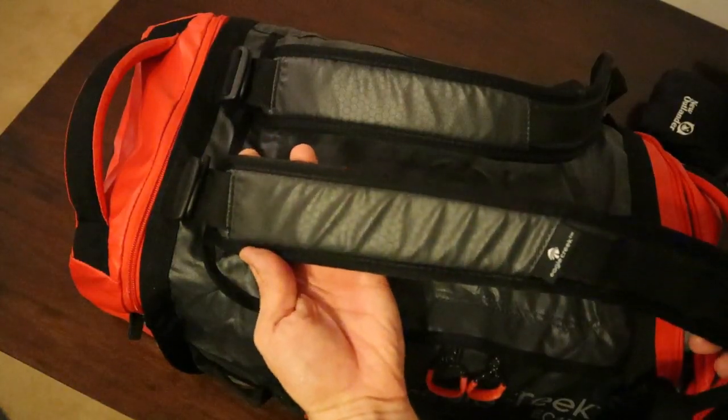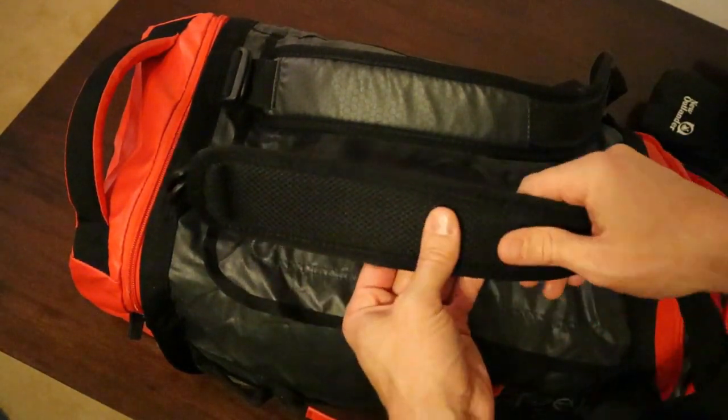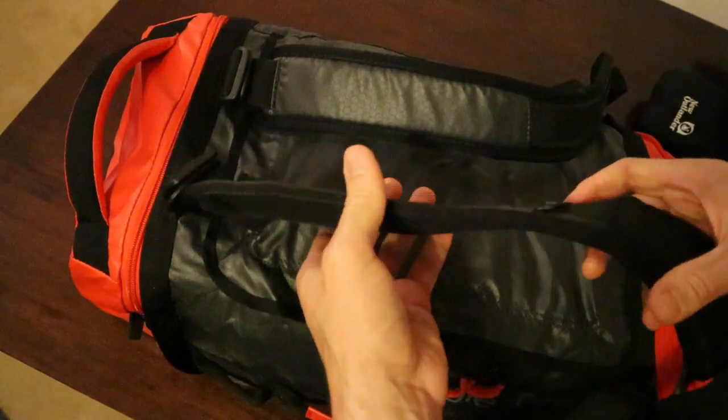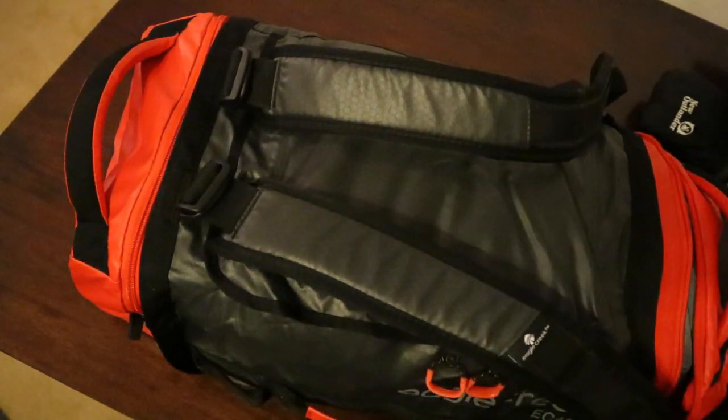The backpack shoulder straps are pretty simple padded foam with a slight curve to them. They're comfortable and the bag sits on your back pretty good, but they're missing some features. They don't have a sternum strap to connect the straps together, and there's no hip belt, so the full weight of the backpack is going to be on your shoulders.